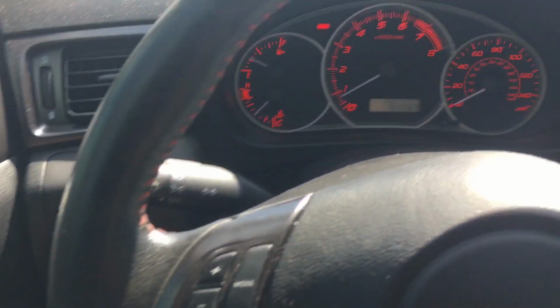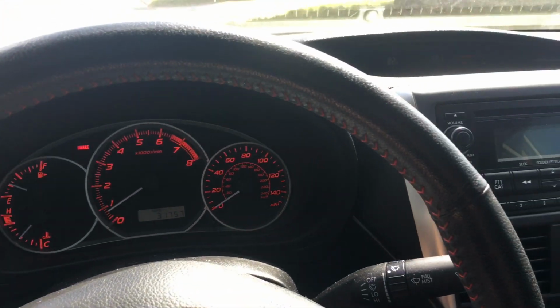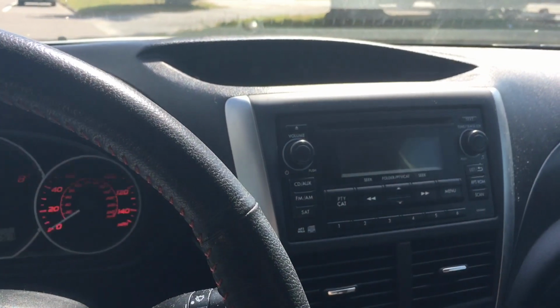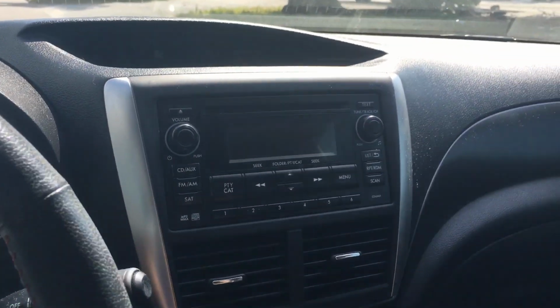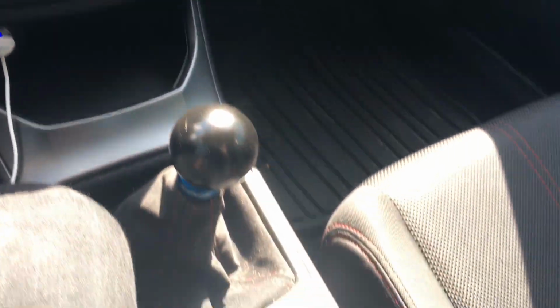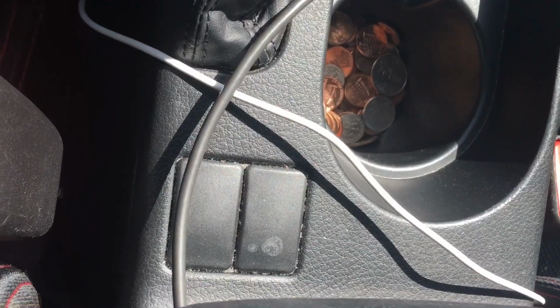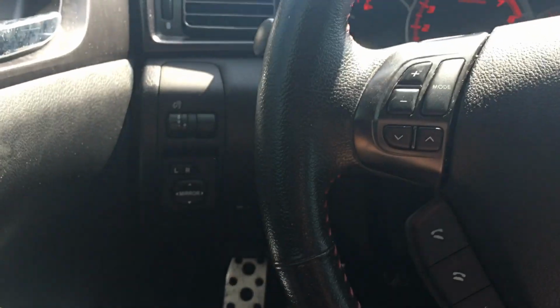Anyways, I'll talk about some of the trims of the car. If you're looking at some of these cars, you may notice you have the base trim, then you have the premium trim, and then you have the limited trim. Now, mine is the base. As you see here, I have these blank buttons. In the premium or limited, those would be heated seats. So that's one thing to consider. And with the premium and limited, you also have fog lights standard.